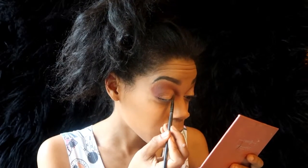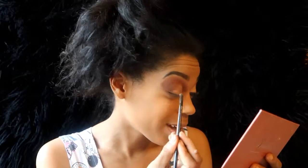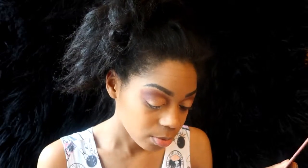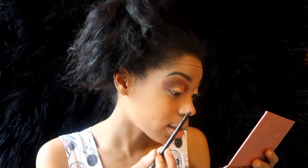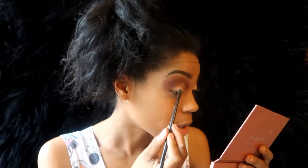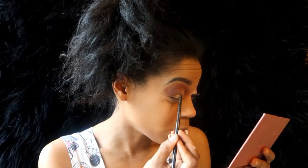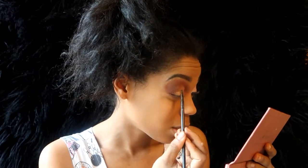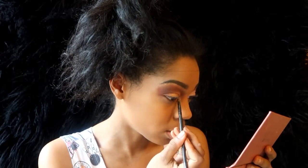Now this is more like a gold color than it is that light pale pink, but I don't care. And I'm just lightly pressing it onto my eyelid. I'm really excited and happy to see that it clings very easily. I don't have to really put any effort into this. It seems like it actually stays in place as well.